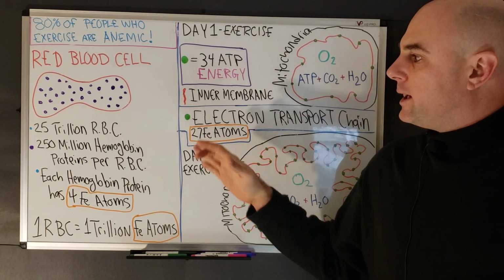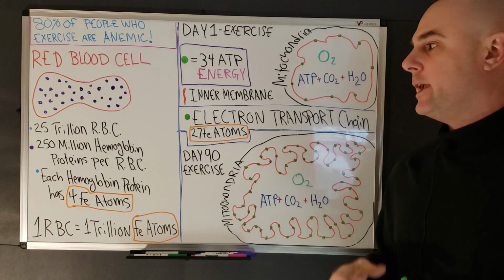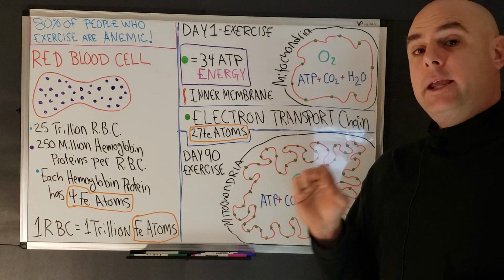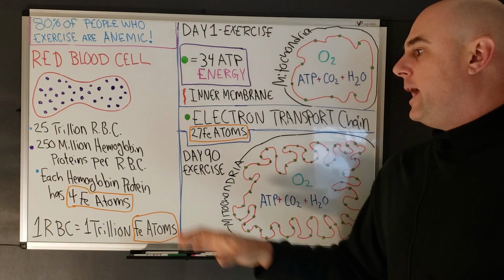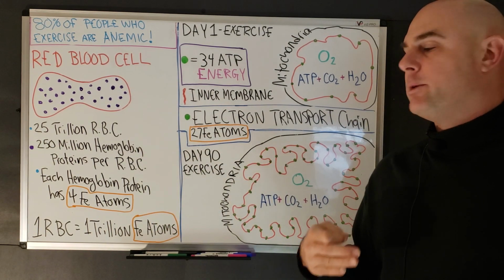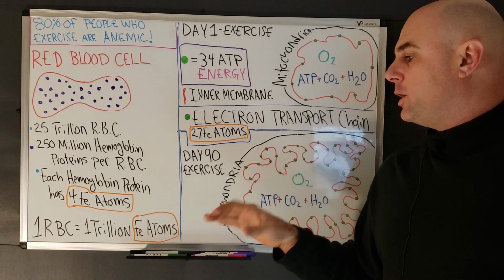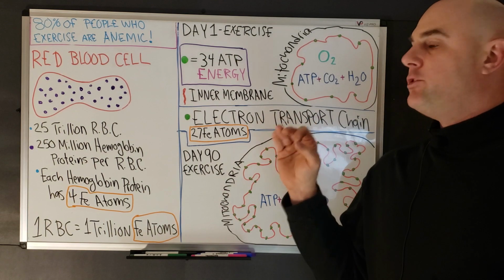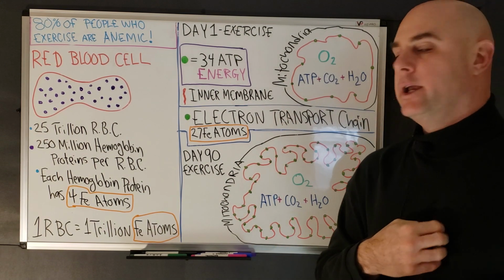So again, on the left side of the board, there are 25 trillion red blood cells in our body. In a healthy body, there are 25 trillion red blood cells. In each red blood cell, there are 250 million hemoglobin proteins. And each hemoglobin protein requires 4 atoms of iron to function correctly. So that would mean that there are roughly 1 trillion atoms of iron for every red blood cell. So these red blood cells require iron to function correctly.